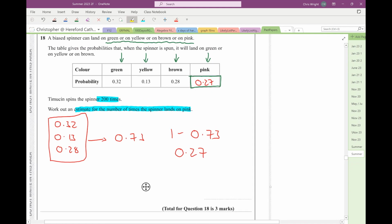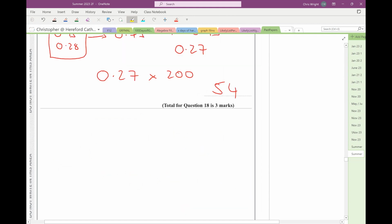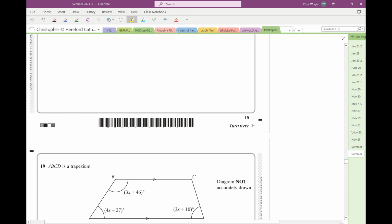So if I spin it 200 times, I would expect it to land on pink how many times? 0.27 times 200 is 54 times. And that's question 18 done. Question 19 coming up.